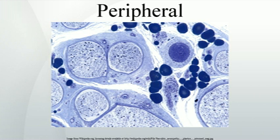In distal axonopathy, one common pattern is that the cell bodies of neurons remain intact, but the axons are affected in proportion to their length.